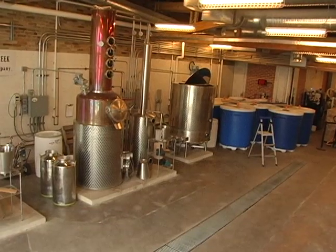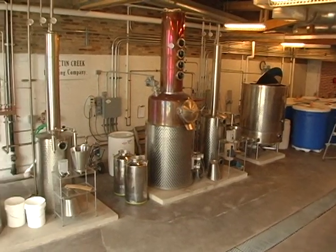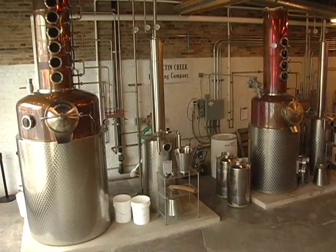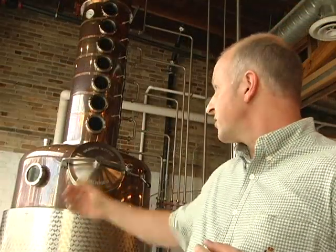Catoctin Creek stills were custom made in Germany. They're hybrid pot column stills made of rolled, not hammered copper. So we'll put 300 gallons of mash into the still, and we begin to then boil it. And distillation works because the boiling point of ethanol, which is the kind of alcohol we can drink, is lower than the boiling point of water. So alcohol boils off at about 78 degrees Celsius, and water, of course, doesn't boil off till about 100. So as we apply the heat, the alcohol will literally vaporize in the form of a steam.